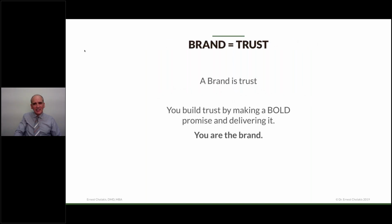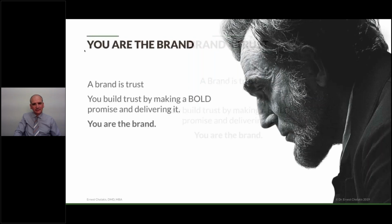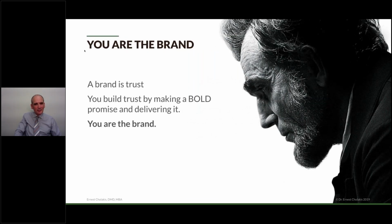A brand is the trust that you convey to your society, to your neighborhood, to your patients. You build trust by making bold promises and delivering them. Each and every dentist is a brand. Lincoln, a brand that we trust. You build trust by making a bold promise and delivering it. As I said, you are the brand.